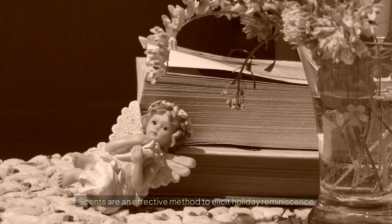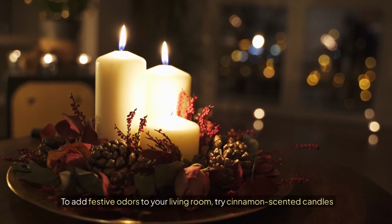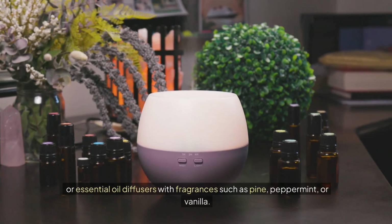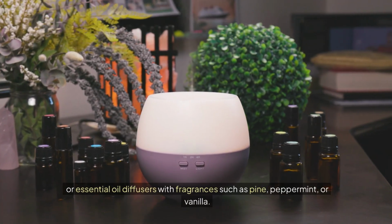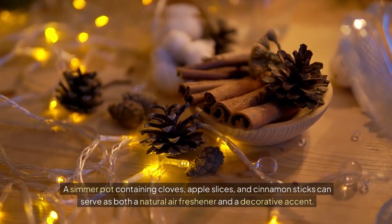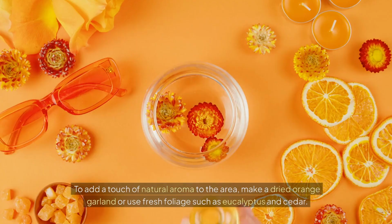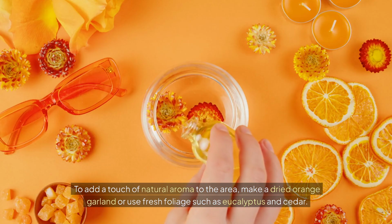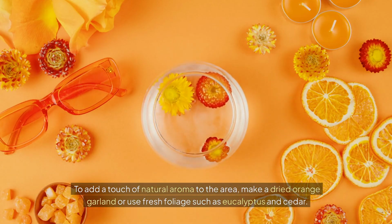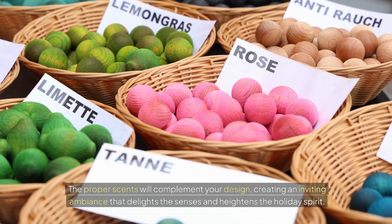Seasonal scent appeal. Scents are an effective method to elicit holiday reminiscence. To add festive odors to your living room, try cinnamon-scented candles or essential oil diffusers with fragrances such as pine, peppermint, or vanilla. A simmer pot containing cloves, apple slices, and cinnamon sticks can serve as both a natural air freshener and a decorative accent. To add a touch of natural aroma to the area, make a dried orange garland or use fresh foliage such as eucalyptus and cedar. The proper scents will complement your design, creating an inviting ambiance that delights the senses and heightens the holiday spirit.